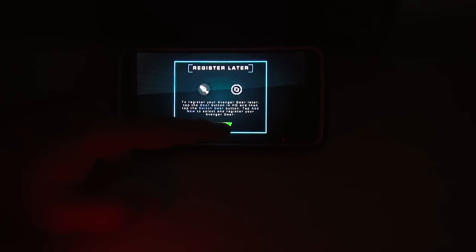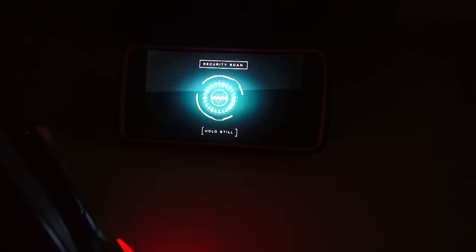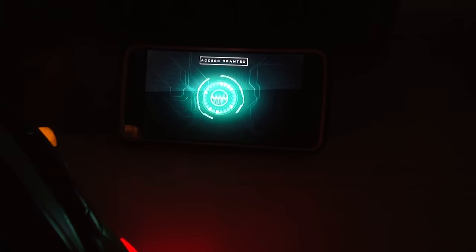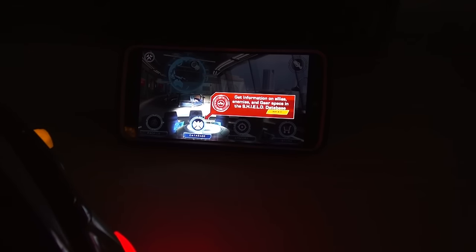To accept a mission, press the flashing dial. Commencing security scan. All right, here we go. Hold still while we determine whether you are friend or foe. Hopefully I'm friend. The Avengers Tower security system has gone haywire. Access granted. To accept a mission, press the flashing dial. Access your profile, see, okay, achievements, next. Get information on allies, enemies, and gear.